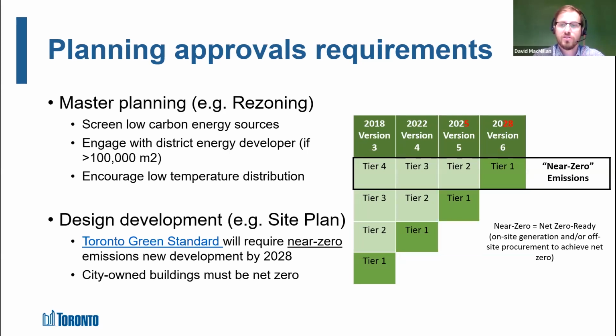really where we see applications are at two stages, at a rezoning and site plan. At a rezoning stage, really what we're asking applicants to do is to screen opportunities for low carbon energy sources, including geo-exchange. If they're of a certain scale, 100,000 square meters or more, we ask for engagement with district energy developers, because that seems to be around the scale where it makes sense. And then we encourage certain things to future-proof the building if you're not ready to make that move yet. The idea, for example, of low temperature distribution and mechanical designs that enable retrofits in the future.